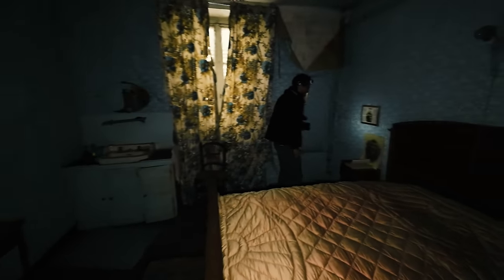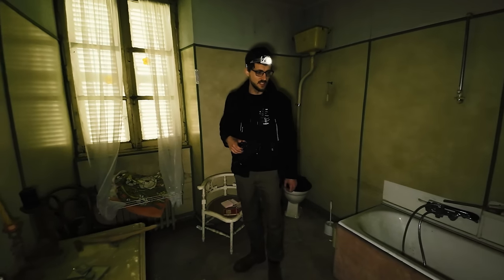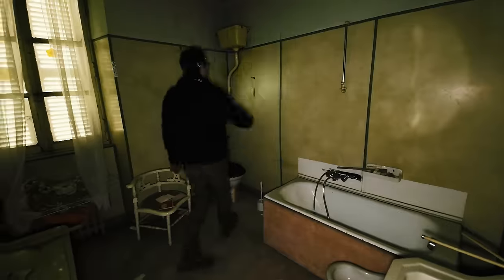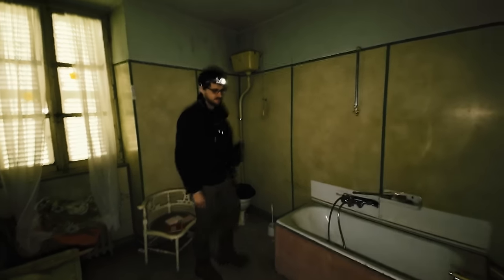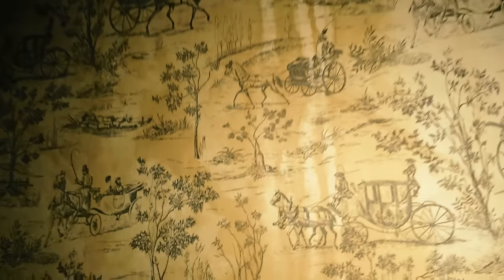This is the first upper floor. They have so many rooms. That's the main bathroom. Not as impressive as the other parts of the building. Soap is still here as well. And you are afraid of me playing piano, but you're flushing the toilet. That's another sleeping chamber. It's a nice wallpaper.